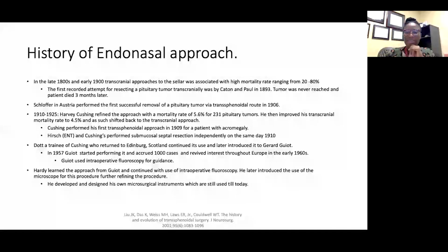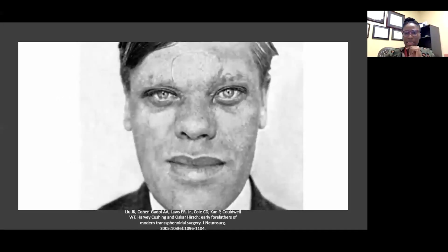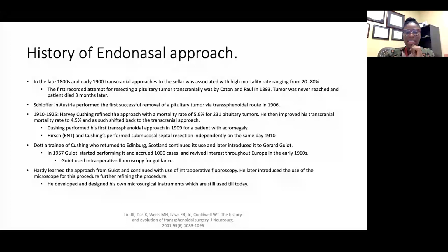And then during the time, he wasn't satisfied with transsphenoidal approaches, and simultaneously was working on improving his transcranial mortality rate for everything else, and was able to bring that to 4.5%. So he shifted back to the transcranial approach for these tumors. The first transcranial approach that Cushing performed was in 1909, and it was for a patient with acromegaly, which I think was the first patient with acromegaly that Cushing had operated on. But anyway, Hirsch, who was an otolaryngologist, was also working on perfecting transsphenoidal surgeries at that time. And Cushing also was trying to perfect his approach before he ultimately switched to the transcranial approach. Interestingly, they worked on the submucosal transseptal approach on the same day, so they're both credited simultaneously for that.